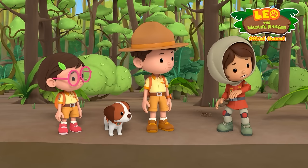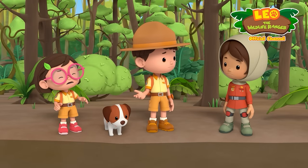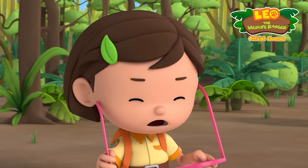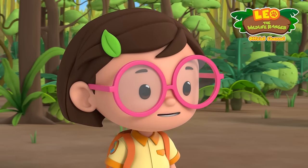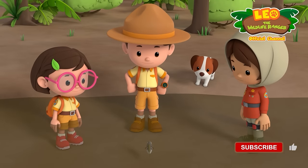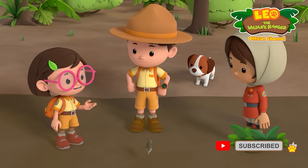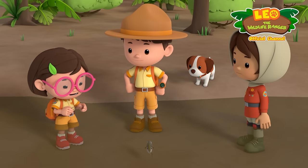Its aim was way off. Oh, no. Is there any way we can help it? Not my glasses. I need them to see. Oh, I have an idea. The archerfish probably can't aim very well because its eyesight is bad, just like mine. It needs a pair of glasses.